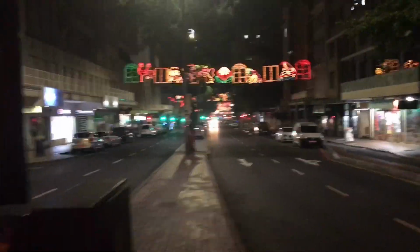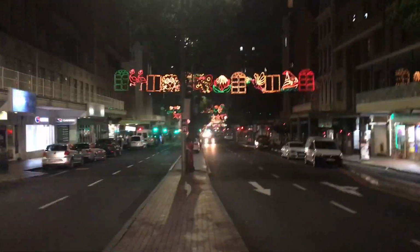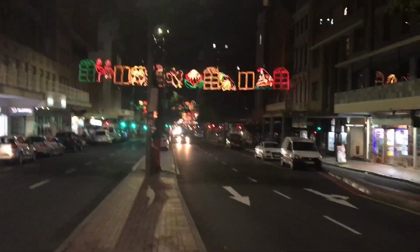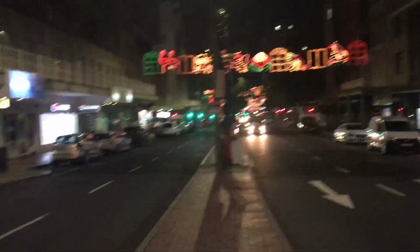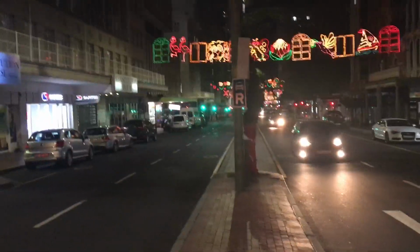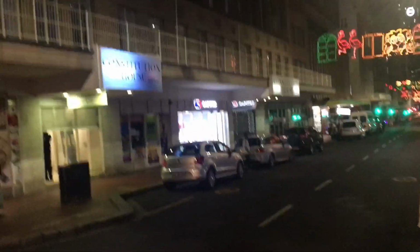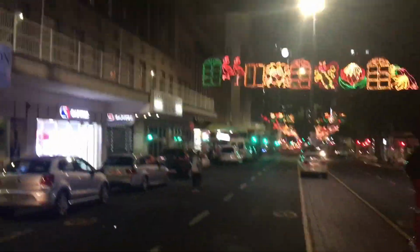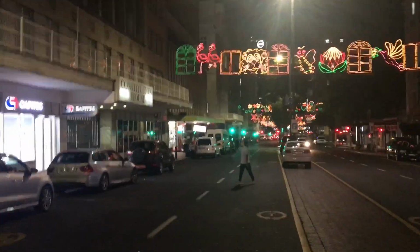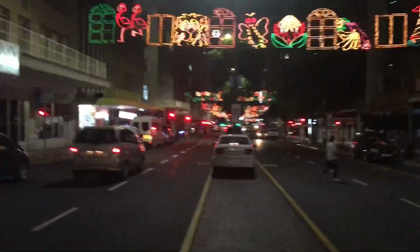This is it. I'm gonna take you through the town. So this is just the beginning. Stay with me and keep watching and see how Cape Town has been decorated in a very beautiful way. In case you wanna know the name of the street, this is Adderley Street. I'll be jumping in and out of the street a little bit just to show you, but I'll be careful also not to get knocked down. So basically, this is how it is. This is it, guys.